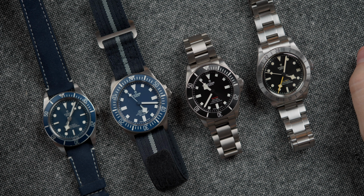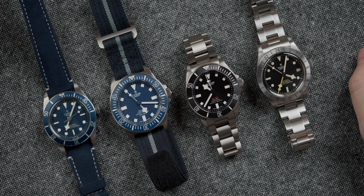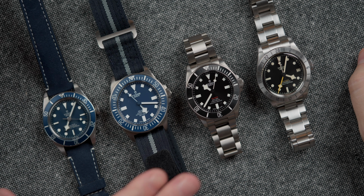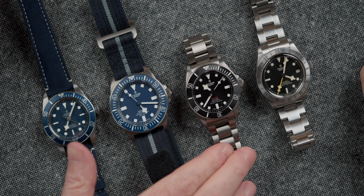Today we've got a selection of contemporary Tudors, including the latest Pelagos 39. Pelagos 39. We have another Pelagos, a Black Bay 58, and a Black Bay Pro. Zach, this is the latest release. Where do you think this fits in among some of the recent releases?